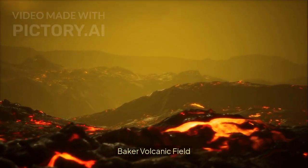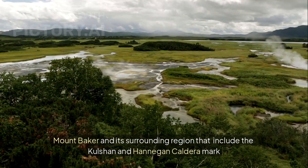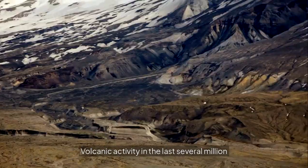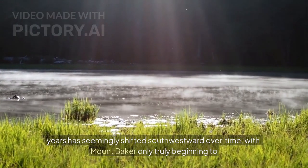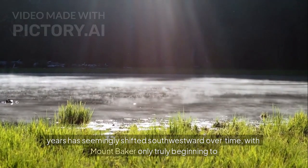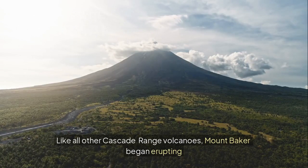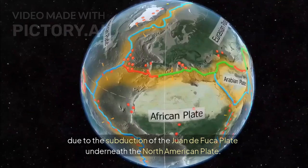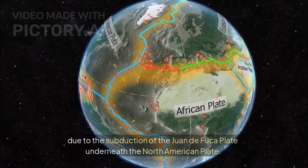Mount Baker and its surrounding region that include the Kulshan and Hannigan caldera mark what are known as the Baker Volcanic Field. Volcanic activity in the last several million years has seemingly shifted southwestward over time, with Mount Baker only truly beginning to form 495,000 years ago. Like all other Cascade Range volcanoes, Mount Baker began erupting due to the subduction of the Juan de Fuca Plate underneath the North American Plate.